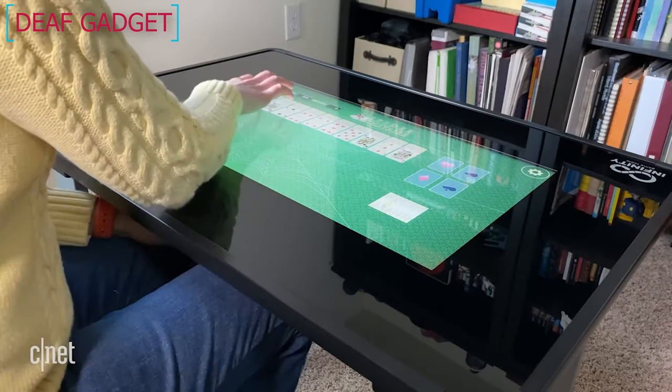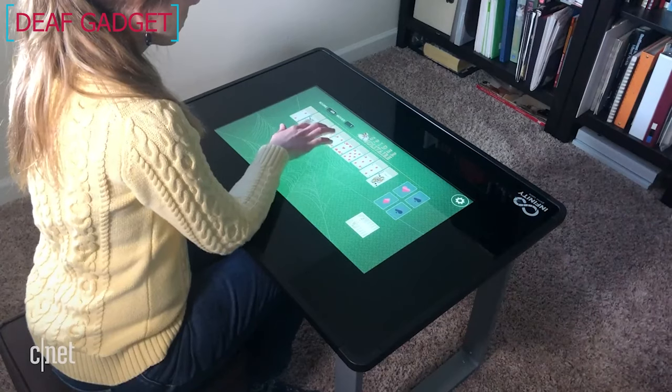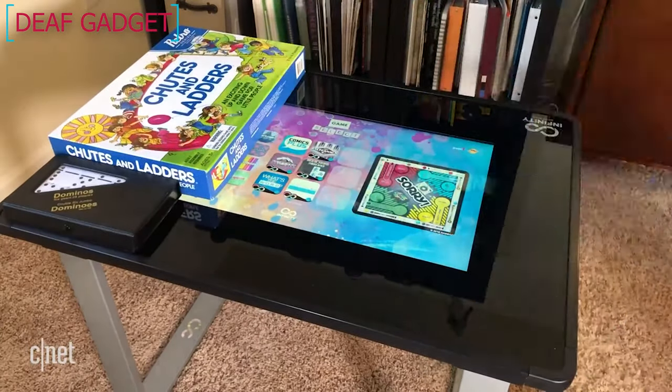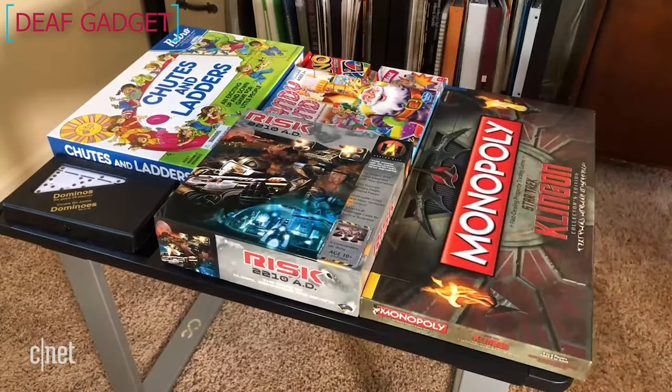Now there are two options for the screen size. There is a 32-inch screen and a 24-inch model. That's the one I tested. Or if you want to measure it another way, you could say it takes up roughly 7 boxes of games.